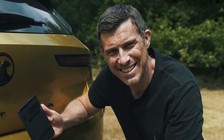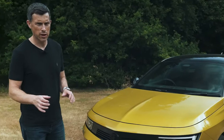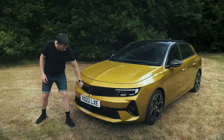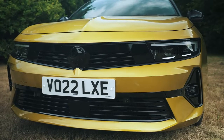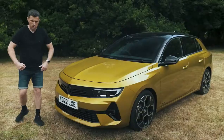Now let's talk through the design of the Astra, because Vauxhall are designing some really good looking cars these days, and I think this Astra is their best to date. I really like the design of the grille here with the horizontal lines which are matched in the lower part of the bumper. Speaking of which, high spec cars get deeper bumpers for a more sporty look, and it does look like quite a sharp car, doesn't it? I like the crease in the bonnet as well, that really makes it look a bit more aggressive.